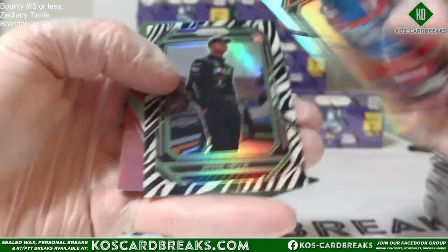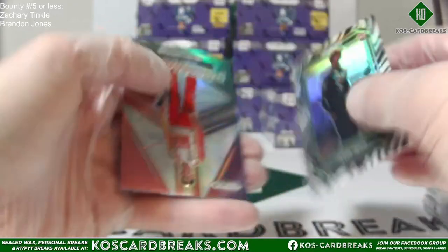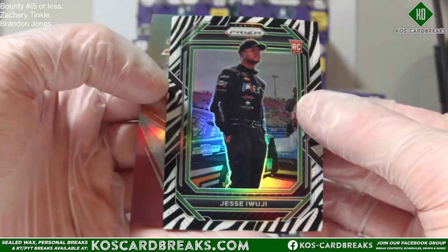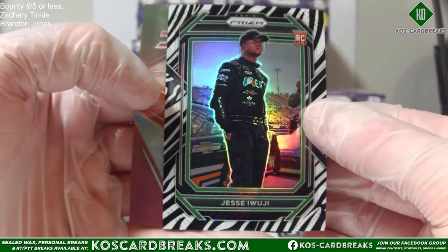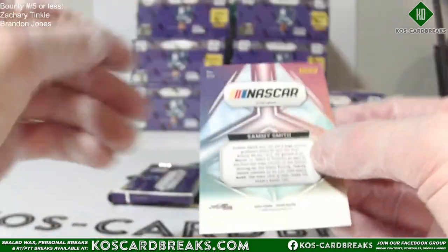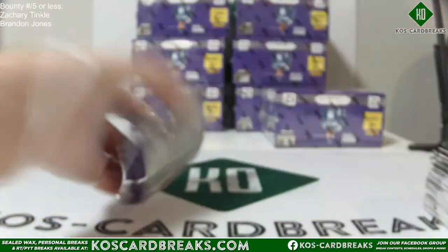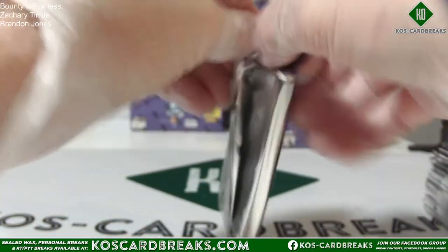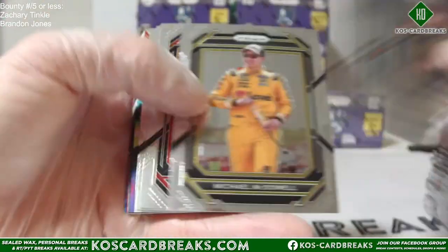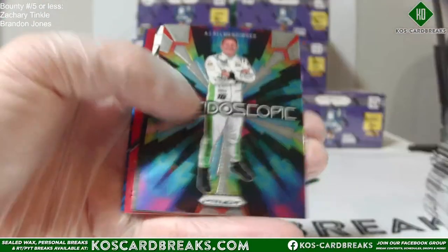Prismatic Tony Stewart, Mark Martin, Silver, and Zebra Stripe rookie for Jesse Iwuji. That is probably a case hit, I would assume. Zebra, Jesse Iwuji. Very nice. Sammy Smith, Prismatic Silver, insert parallel. Disco, yeah, that would be Disco. Those are usually in the Choice or whatever. Guess we don't have that here, and they put them in here.